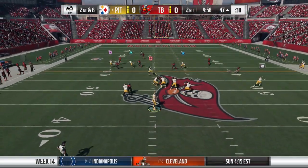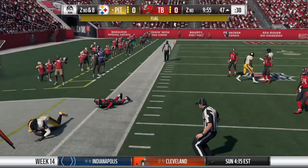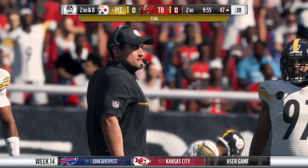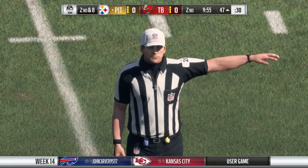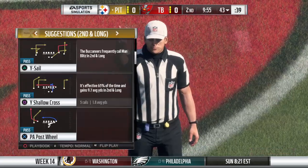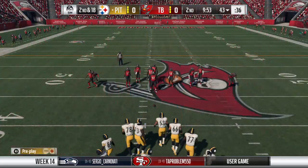Now they'll throw it with Roethlisberger. Out left side here to Bryant. And he's going to be taken down here with a penalty flag on the field. Holding, offense. They get the tackle, Marcus Gilbert, second-round pick back in 2011 out of Florida.